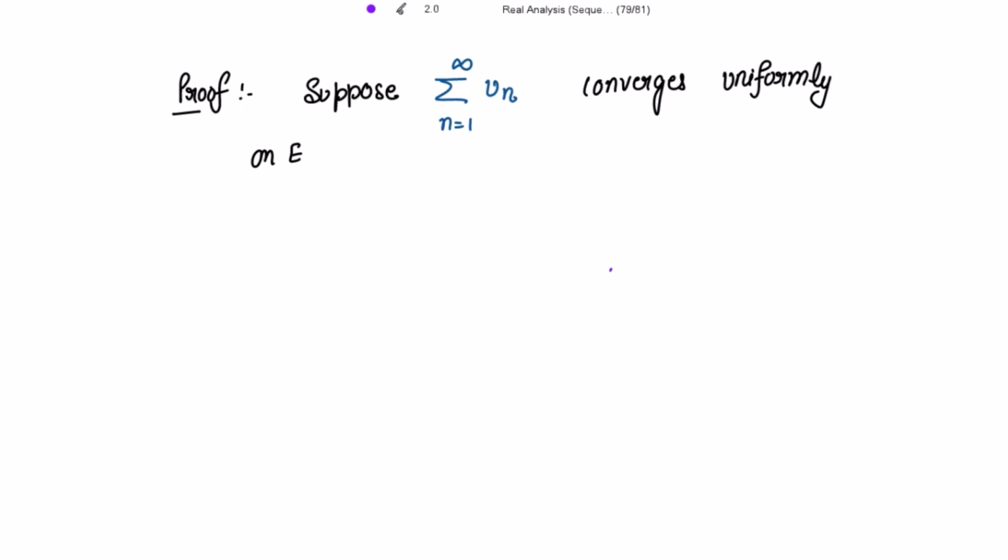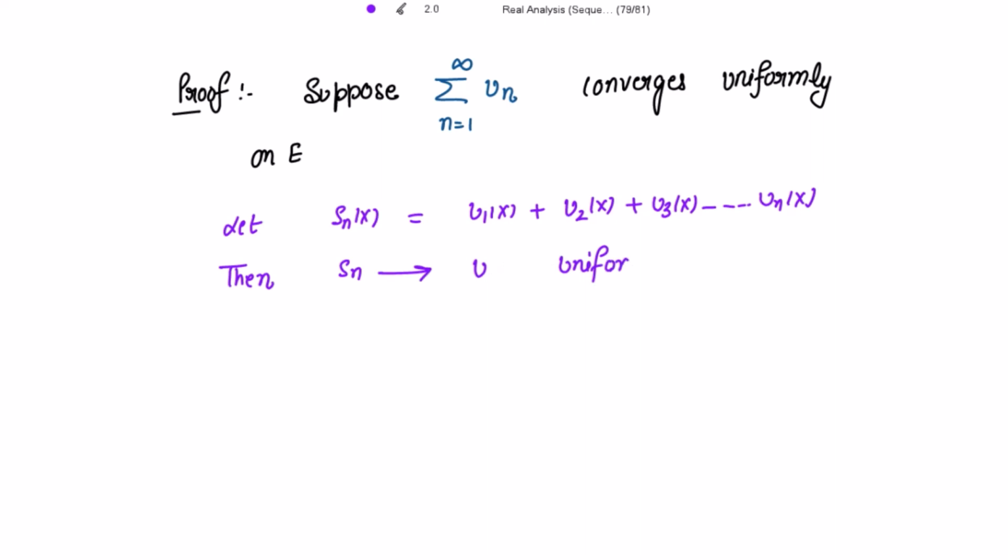Alright, so suppose the infinite series Σ u_n converges uniformly on E. So by definition, let S_n(x) be equal to u1(x) + u2(x) + u3(x) up to u_n(x), the finite series. Then this S_n is converging to, let's say, U uniformly on E. This is the result, and this result is also mentioned in the previous content.